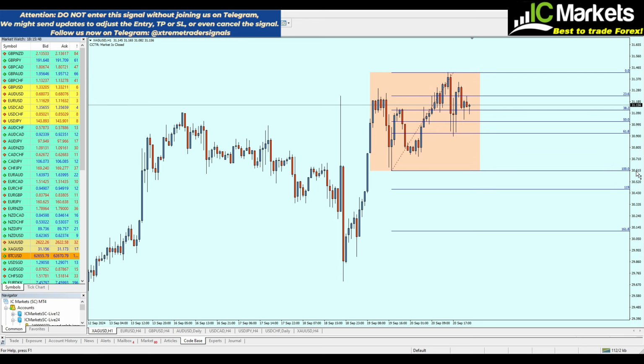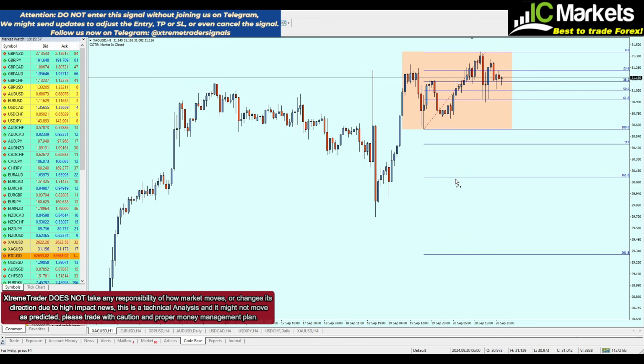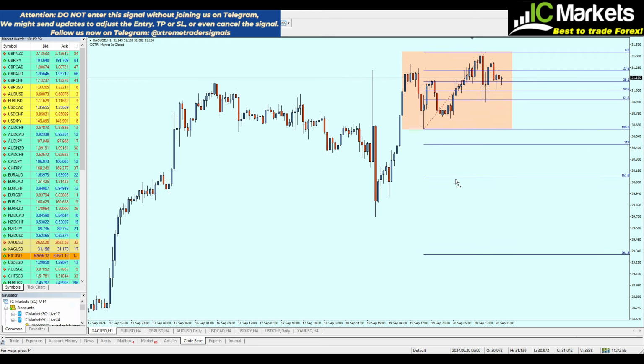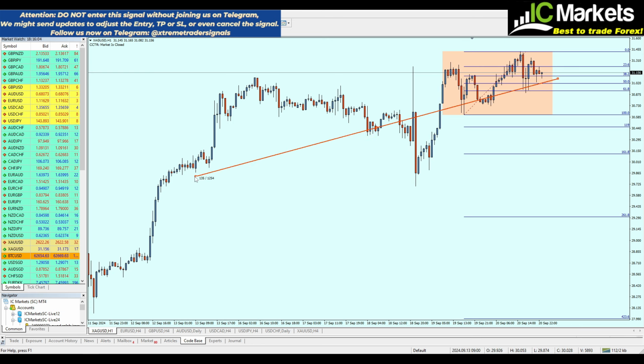Again, let's just squeeze the chart like that. Lowering the price scale, or as I call it, squeezing the chart, gives us a way better view on the market. Now, let me show you something here. We have, first of all, a support trend line. As you can see, let me connect the real levels of the support trend line just like that. Fantastic. Check this out. Exactly.